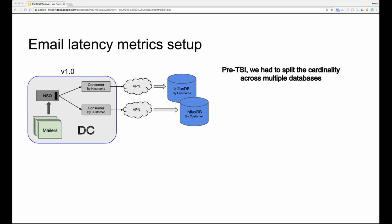So here we had version 1.0 of the email latency setup. The initial setup looked like this. It was a set of consumers in each DC, and they were batch posting to a set of central InfluxDBs where the continuous queries handled the aggregations. We dashboard directly from these instances.